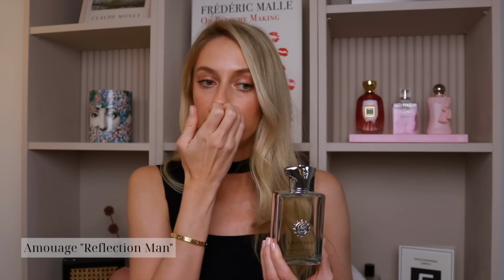The dry down is a bit soapy and powdery, so you're going to get that clean, crisp, clean feeling. To me, this fragrance smells as if you had entered one of those luxurious men's attire stores in Mayfair in London, with wooden floors, tailored suits everywhere. That is what I would imagine the customer entering these stores to smell like, or even the store to smell like. It has a very refined and polished feeling about it. Reflection Man by Amouage.